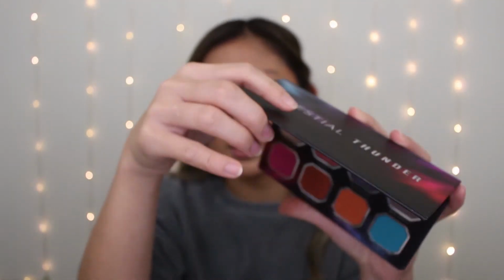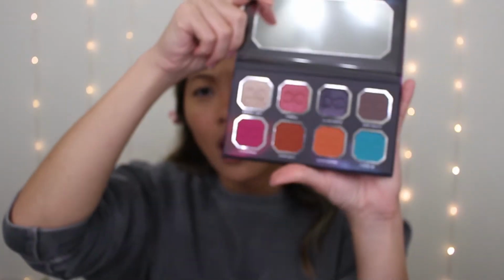And when you open it up, let's see. Oh my gosh, the pans are huge in this. I did not expect these pans to be so big. I've watched reviews and stuff on these, and I've even watched her reveal these, and I guess I just didn't realize these pans are huge.